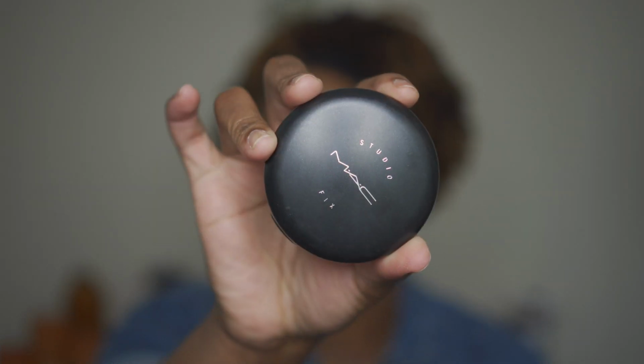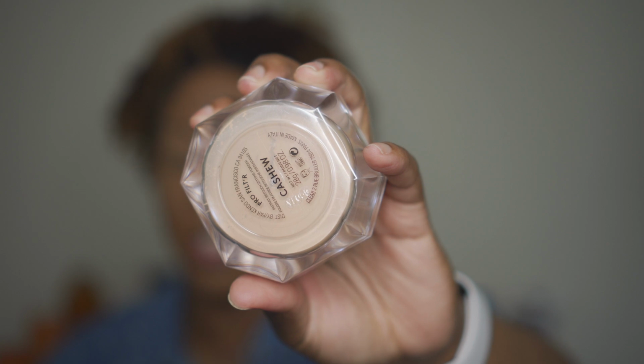So as you can see, that's what it's looking like. I'm gonna let that dry down and I'm gonna blend it out, and then we'll get into the eye look. BRB. All right, so I kind of had that already blended out. Today I use my MAC Studio Fix powder as the first powder, and then now I'm gonna go in with my Fenty powder in the shade Cashew, and I am going to get that locked in under my eyes.